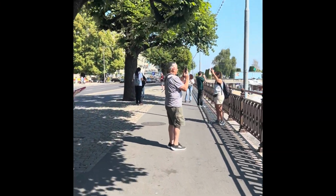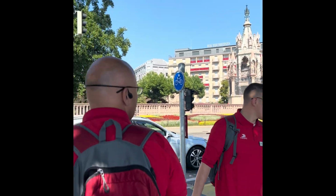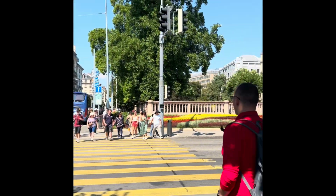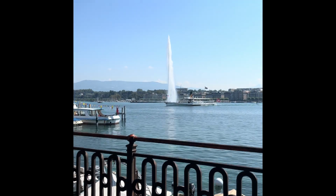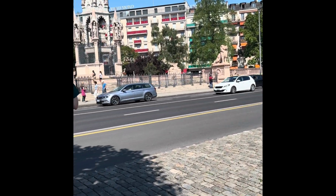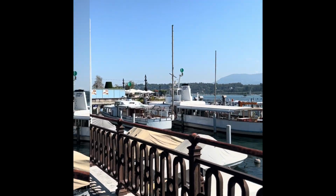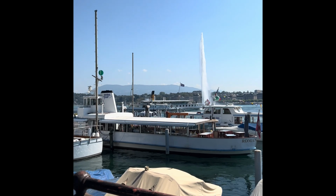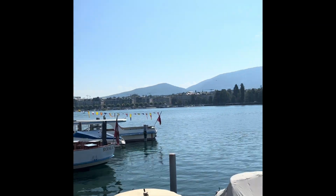Here now I am walking towards that place. You can see an outside view of Geneva city. It's really nice buildings, some beautiful trees, and the view of the Geneva water fountain. Here you can see a ship coming. I think that's the ship I am going to try. It's coming to the port.